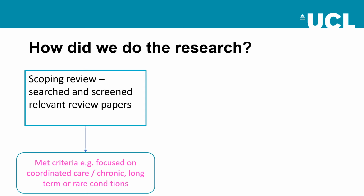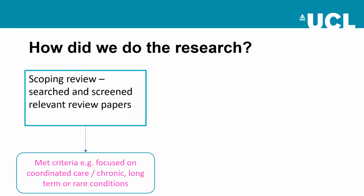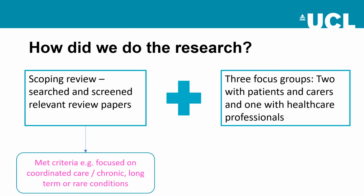Reviews needed to have met a range of criteria, including focusing on coordinated care and focusing on chronic or long-term or rare conditions. For this review, we used findings from 154 reviews. 139 of these focused on common chronic conditions, 3 focused on rare conditions, and 12 focused on both common and rare chronic conditions. In addition to the scoping review, we also conducted 3 focus groups.